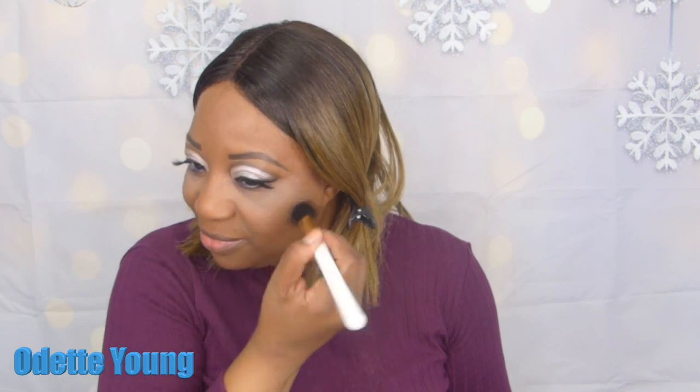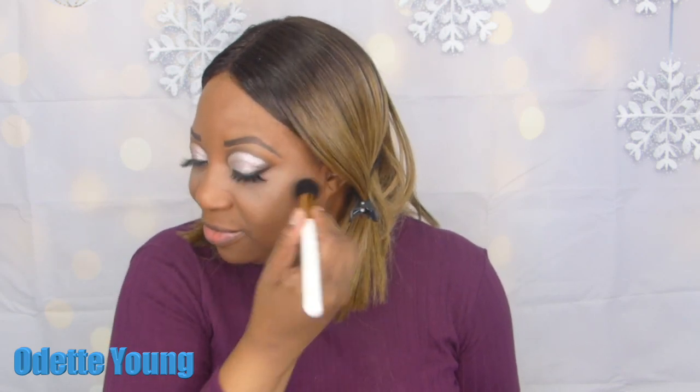This blush is from the dollar store. You guys would have seen this in my dollar store video the other day. And I'm going to put a little bit of this on the cheeks. You guys can see that. For $1, this blush is really good.